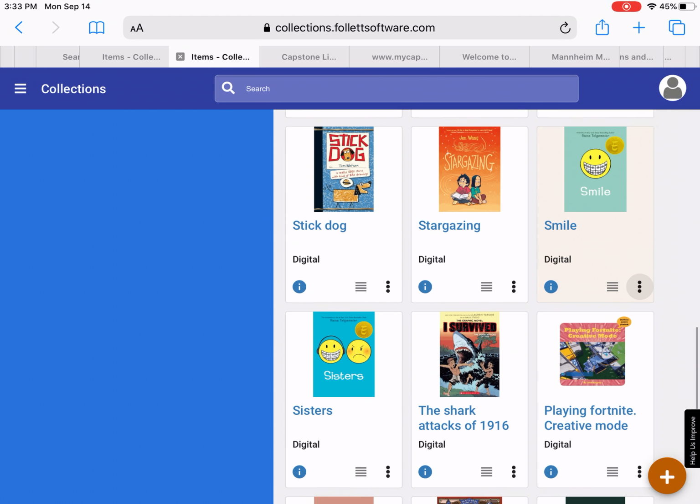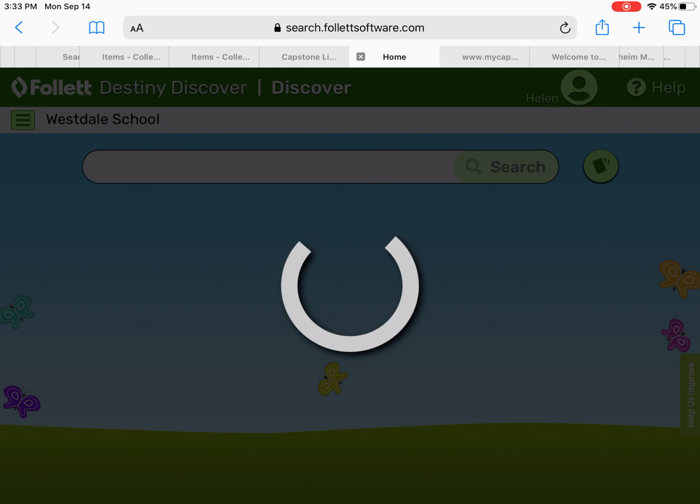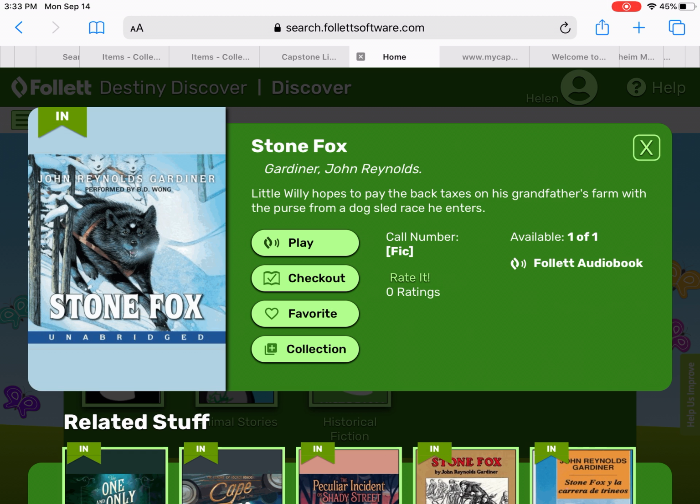Some of them are ebooks and some of them are audiobooks. Like this book right here, Stone Fox, that is an audiobook. That means you can hear it, you won't be able to see the words. And you can go ahead and listen to the stories. Some kids really enjoy listening to stories, and you do have to check it out, and then you can just press play and you can listen to it. So that is one you have to check out.